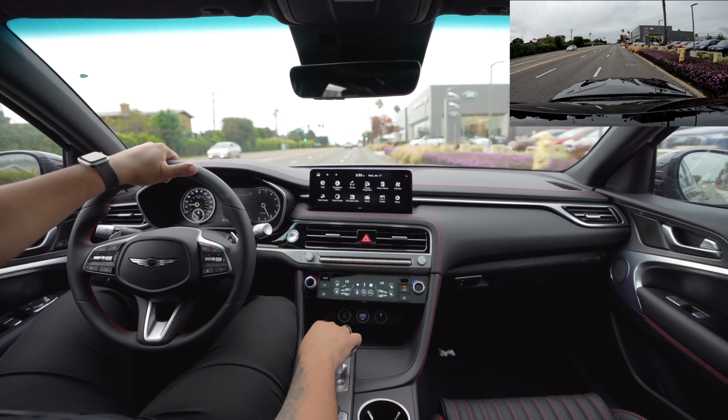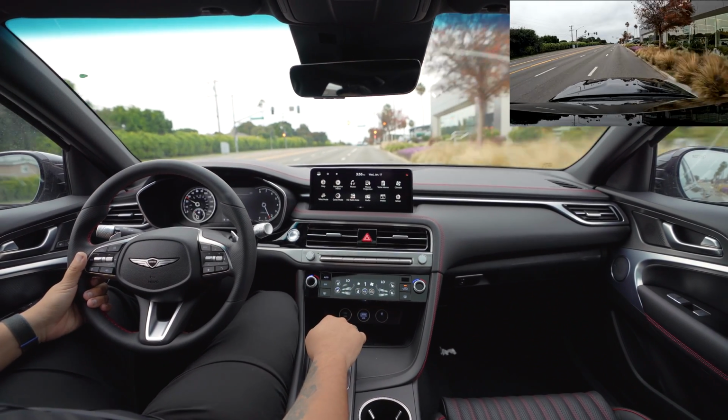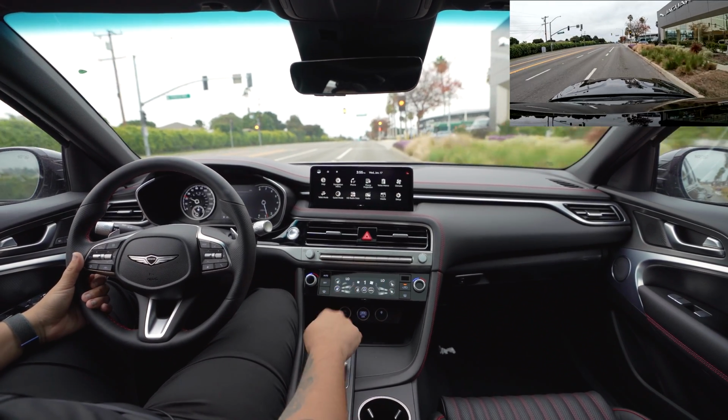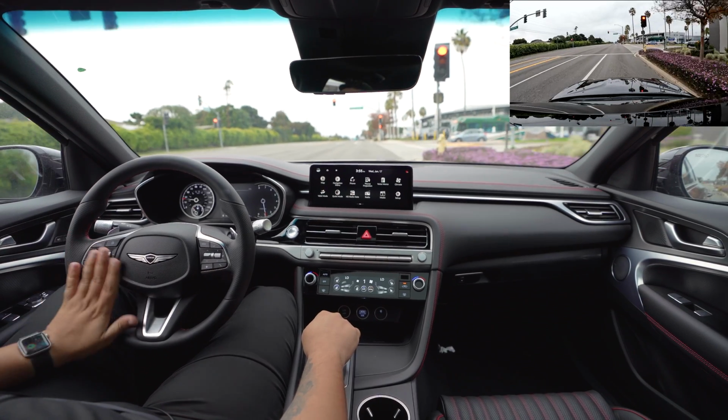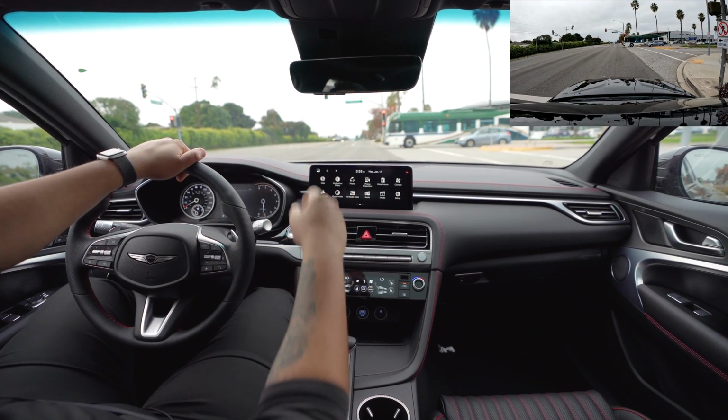So you can see some of the differences from first looking at the interior. You have the brand new climate control system, a couple new buttons as well. Brand new steering wheel design. Got the frameless mirror as well.